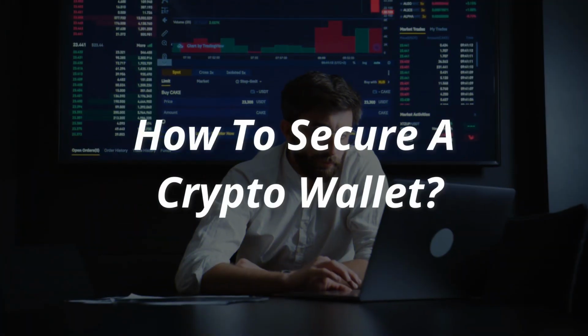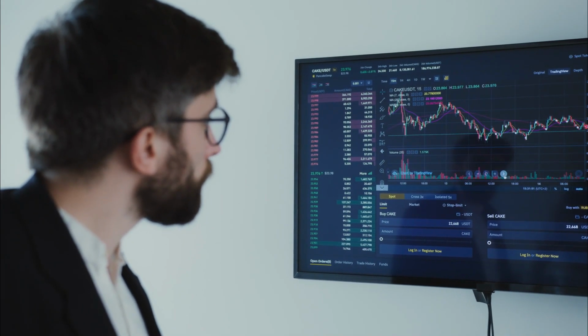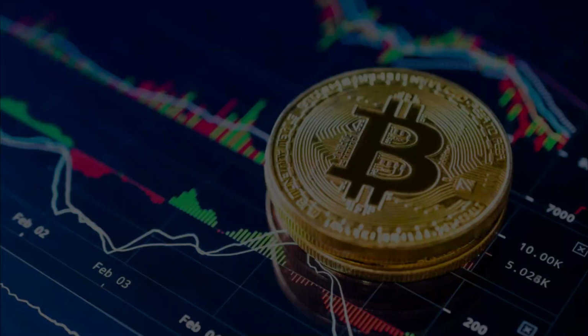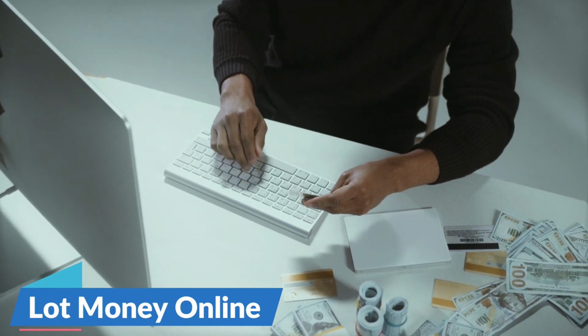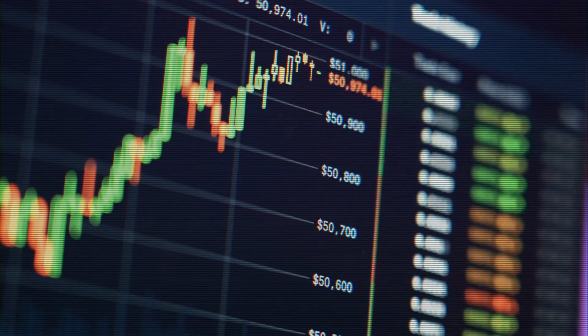How to secure a crypto wallet? As described above, some wallets are more secure than others. Still, you can learn how to secure your crypto wallet, whatever kind it is. Store most of your crypto cold. Send large sums to offline wallets and keep them there. Never keep a lot of money online. The most secure crypto wallet is an offline one.